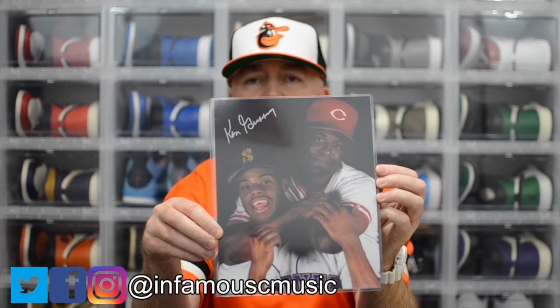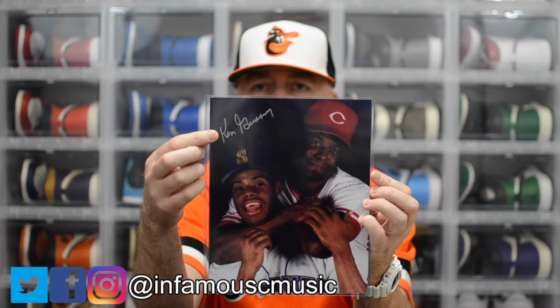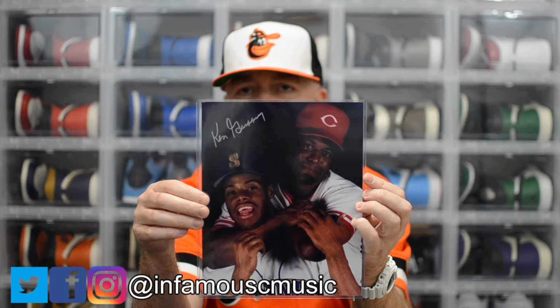All right. Always been a fan of both Ken Griffeys, the Ken Griffey Jr. and his father, Sr. His father used to play for the Atlanta Braves, so it's both Ken Sr. and Ken Jr., but it's signed by Ken Griffey Sr. in silver. Got this for a steal. Got it for $10 shipped.